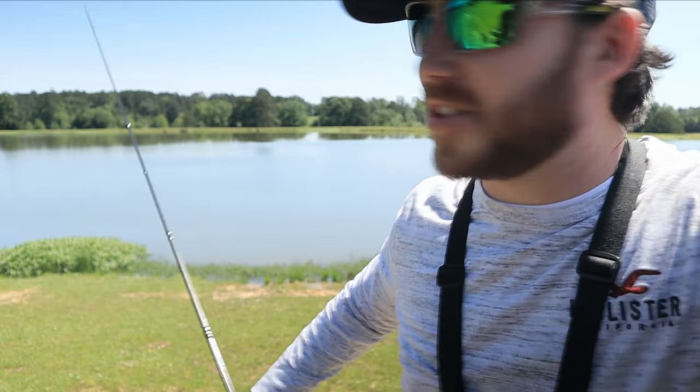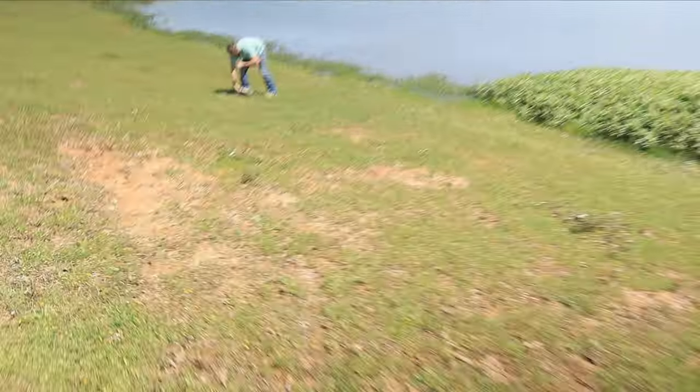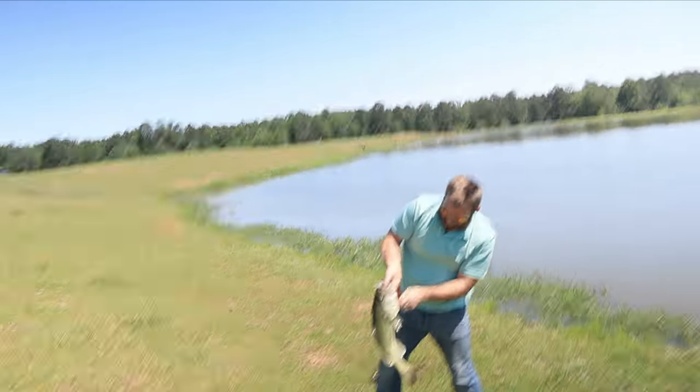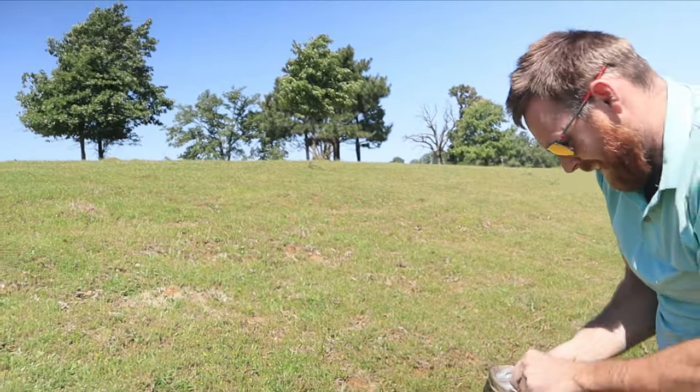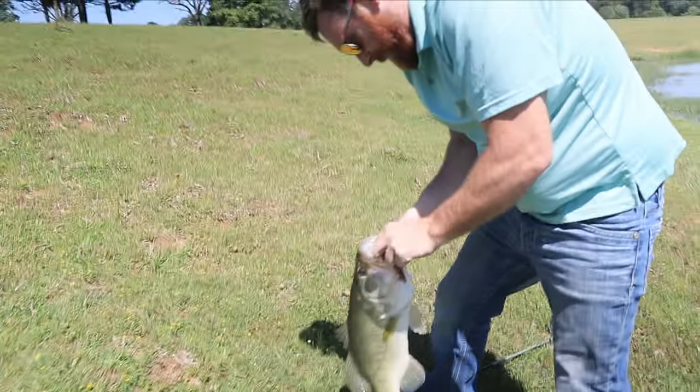Oh, Joseph just got one. Joseph just got one. Oh, Joseph got a giant. Already. See, guys, I was just telling y'all the giants that get caught in here. They're freaking huge. That is a monster.